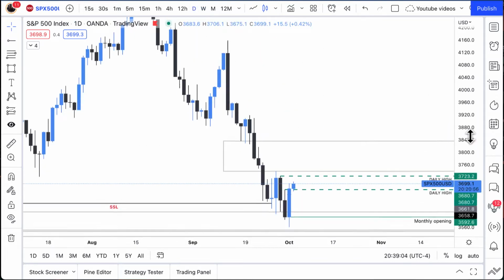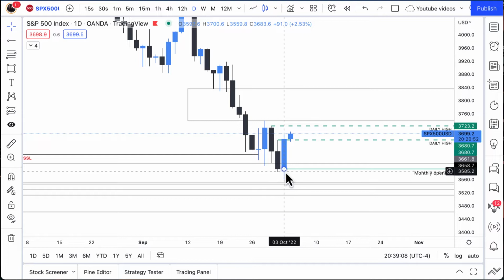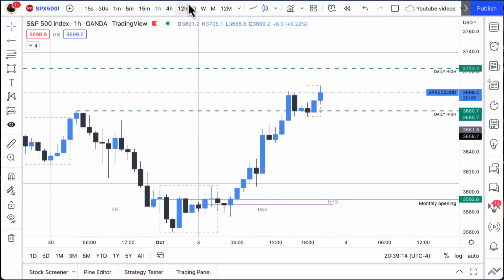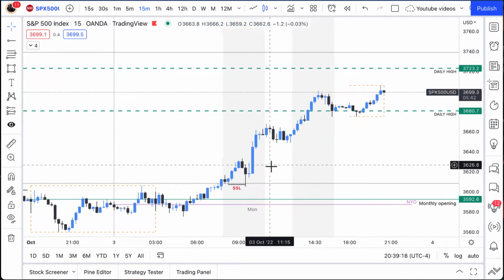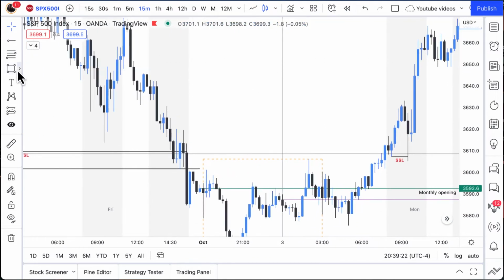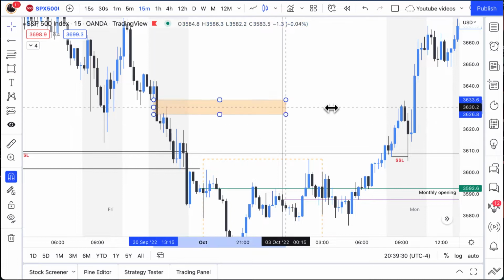As far as the daily, we know that the market again took out sell side liquidity. Today was a very strong reaction. So let's dive deeper. Let's take a look at that. So the first thing I had marked before the day had started, I had noticed that there were two 15-minute imbalances that looked pretty good to me. It was this one right here. This was one of them. I'll mark it here. And that one there.